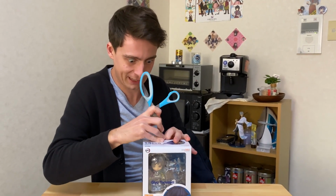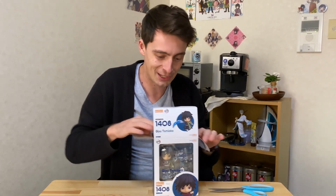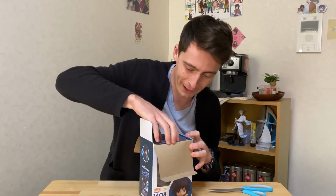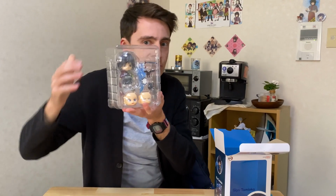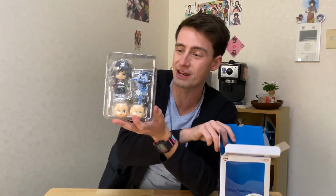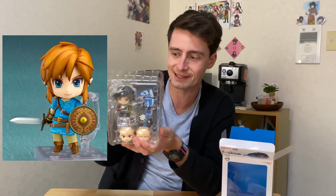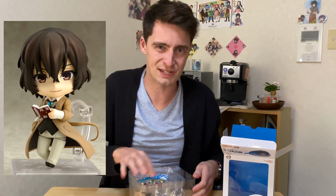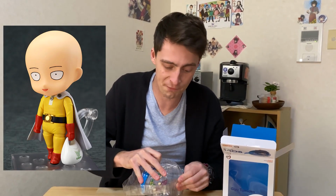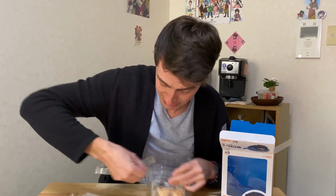So I'm trying to break the seal here on the back and I'm doing a bad job, but there we go. Okay, it's unsealed, it's unboxed. Giyu Tomioka, my best boy. Oh my goodness. This is actually the first Nendoroid I've ever bought. The first legitimate Nendoroid. All of my other Nendoroids have been bootlegs that I've bought online for like $20 of Hinata and Breath of the Wild Link from Zelda and Bungo Stray Dogs, Dazai, and One Punch Man, Saitama. I've bought many Nendoroids before, but they've all been bootlegs. So this is the first legitimate one.